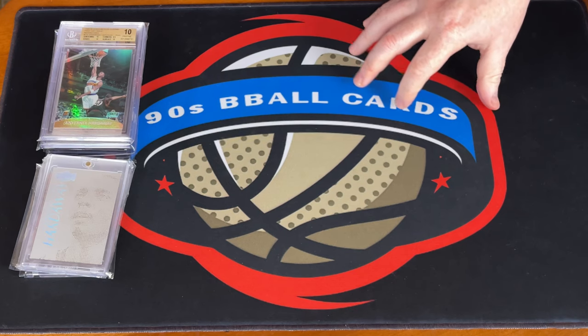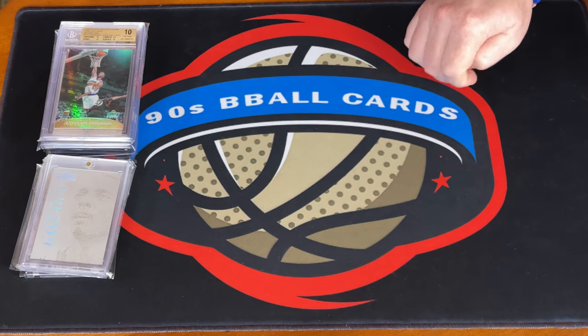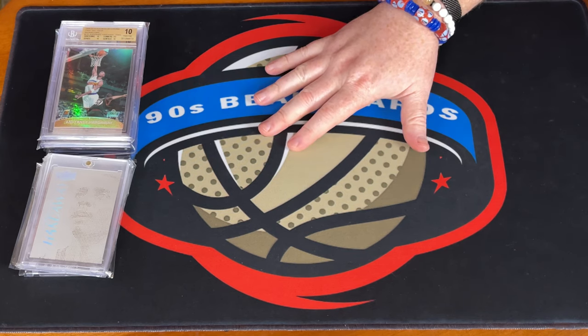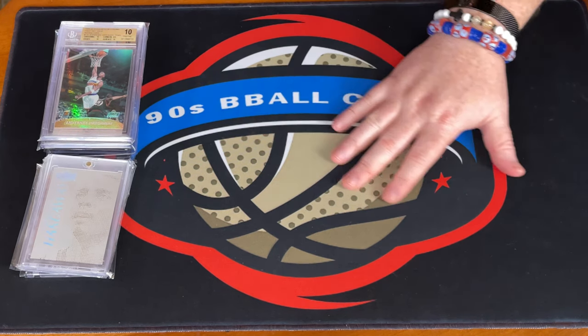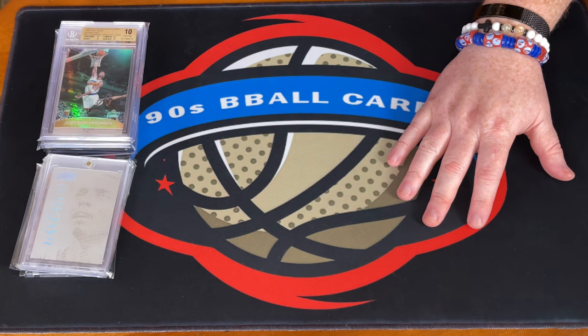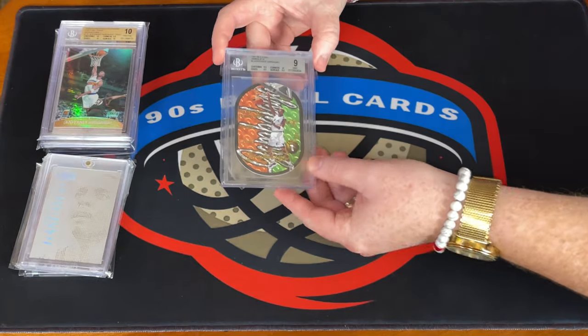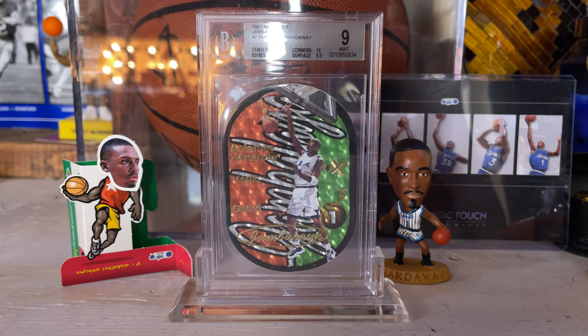Some great honorable mentions, some of those very close to making the cut. There's a lot of cards that I could have thrown in here. If you let me, I would do my top 50 and we'd be here all day. I could talk about my favorite penny cards until the cows come home, as they say, or something like that. Anyway, number one we have here, 97-98 EX 2001 Jambalaya.